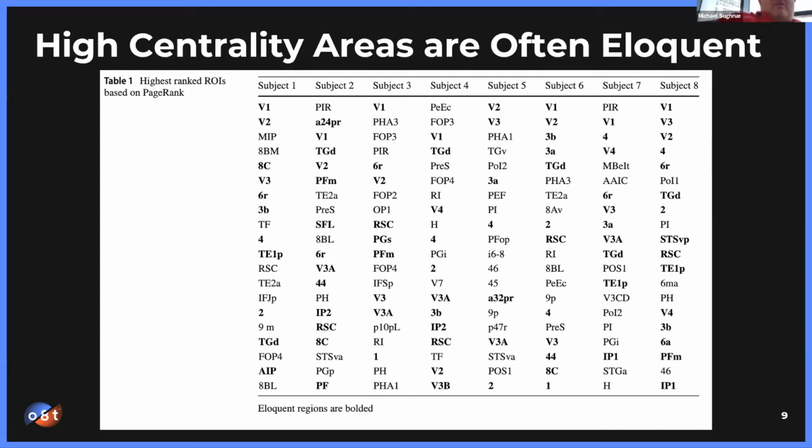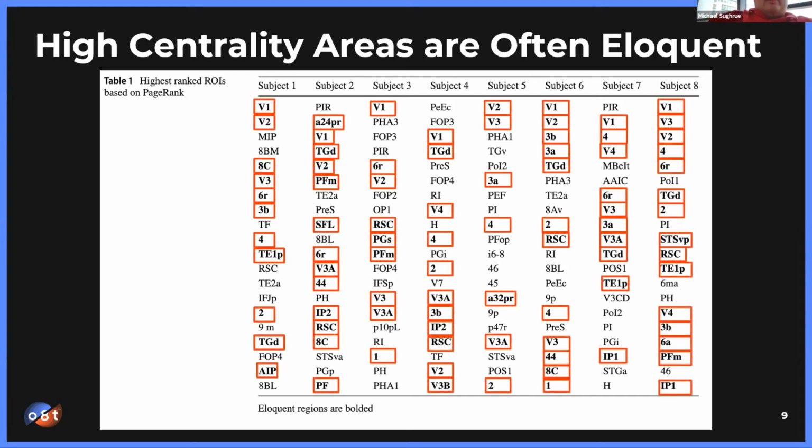is that high centrality areas often line up very closely to the typical eloquent areas. So these are eight subjects. And if you were scoring an AVM or looking at areas that tend to be eloquent, all those red boxes fit into one of those areas, or at least are right around there. And so ultimately, hubs are generally eloquent areas. Now, notice it's not 100%, and everyone's hubs are a little bit different, which is what we were expecting to see. But again, at least 55% of the top 20 areas in everybody were areas that we call traditionally eloquent. So they're overrepresented, given there aren't that many eloquent areas.